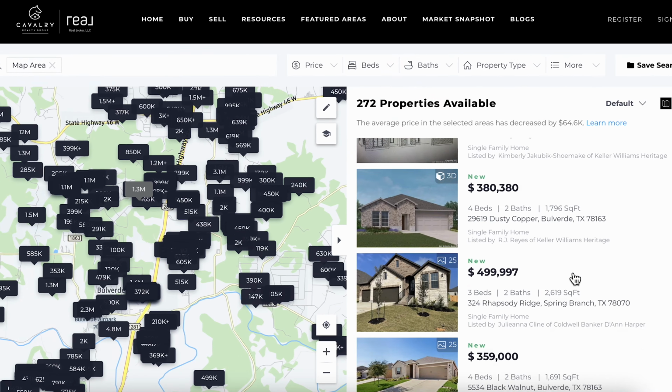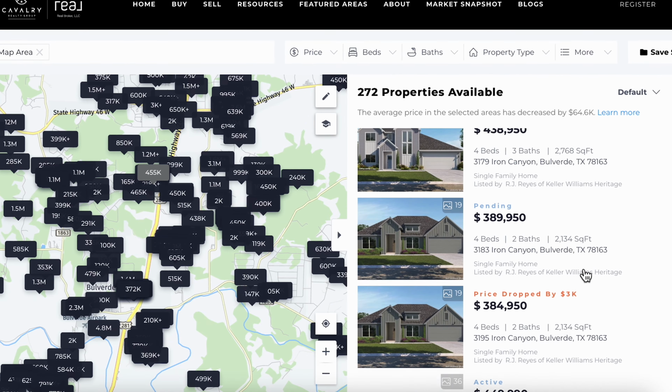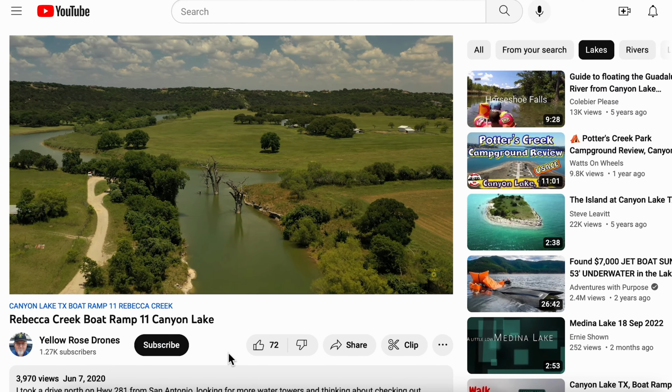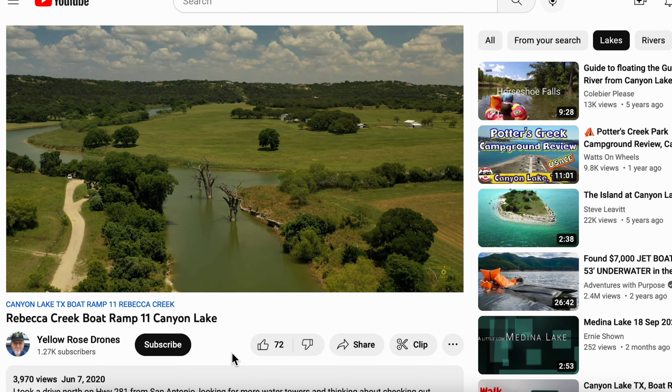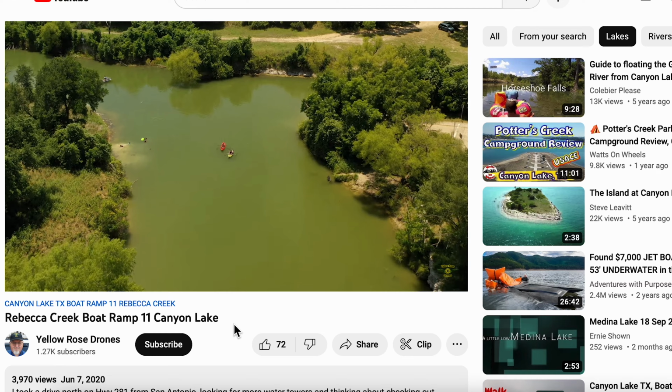Pre-owned homes in this area in Spring Branch range from about $350 all the way up to the millions. Since you have Rebecca Creek and the lakes, you have so much around you that there's a lot of state parks and just a lot of the hill country things to do.